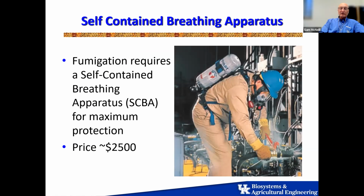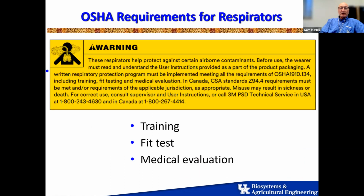And these can be very expensive, they're very cumbersome, they're very heavy, but they do offer you the maximum protection, and it's definitely what you need if you're going in an environment where there's a low oxygen level or a gas that you do not need to be exposed to. So that covers it pretty well for respirators.